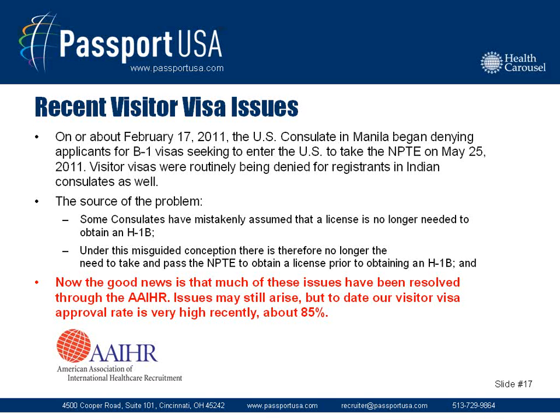The good news here is, that was back over a year ago, and much of those issues have been resolved through the AARH organization, the American Association of International Healthcare Recruitment. They really stepped it up. They went to the embassies and started saying, this isn't a proper way. The visitor visa should be used for physical therapists. And we were able to get an extremely high success rate after they had gone into the embassies and worked with them to make sure that the visa laws were being applied correctly.